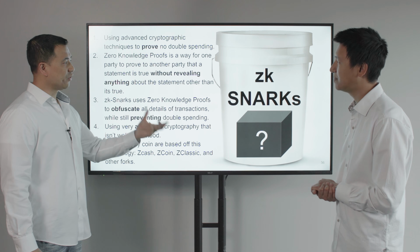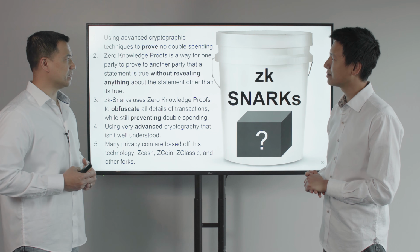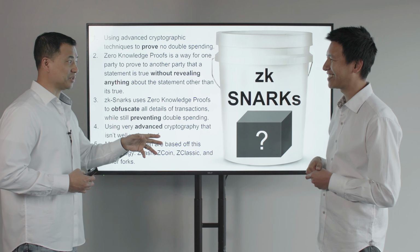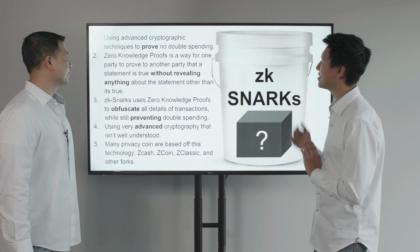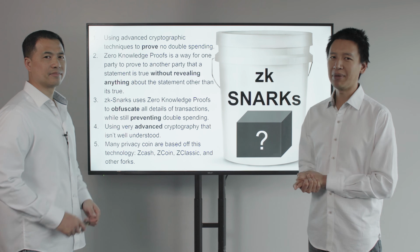Now let's move on to the third technology that's used to create fungibility and create privacy in the privacy coins. It's called ZK Snarks, and we have a picture of a black box here with just a question mark on it. So does anyone know what this is? Yes, people do know what it is. But ZK Snarks is the new kid on the block, right?